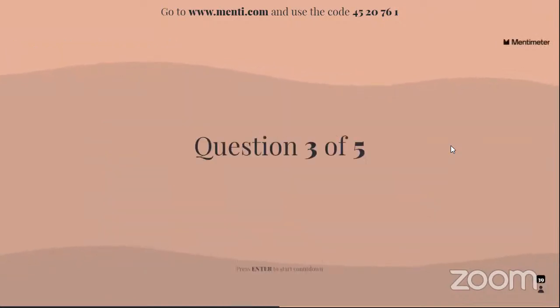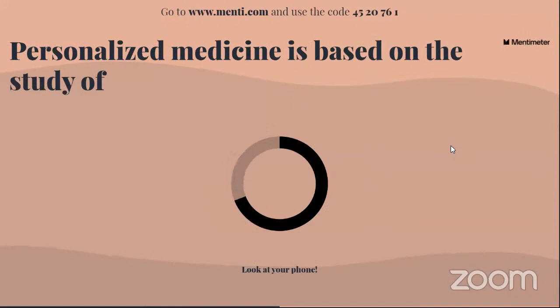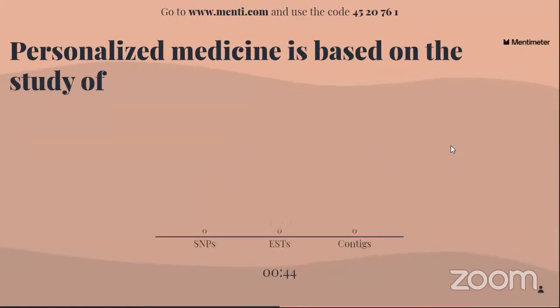Then the third question. We have been talking about personalized medicine since morning in both Rakesh Mishra's session and also Dr. Gautam's session. So what is it actually based on? What component of the genome does personalized medicine actually look into?